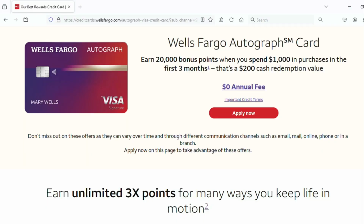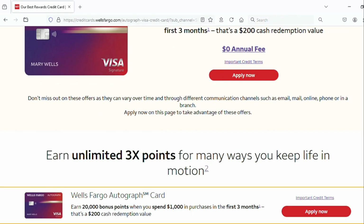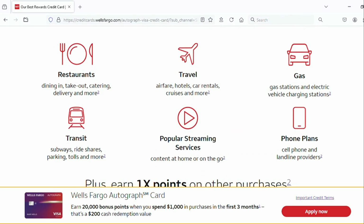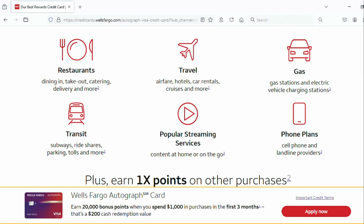But if you wanted to take things just a little bit higher, there are some other credit cards that I would also mention that you might get in order to zero in on a little bit of an increase in percentages on certain purchases. The Wells Fargo Autograph Visa, no annual fee, 3% cash back in a bunch of categories here. 3% at restaurants, 3% on travel, 3% on transit, 3% on streaming services, 3% on cell phone services, 3% on gas, 1% everywhere else.